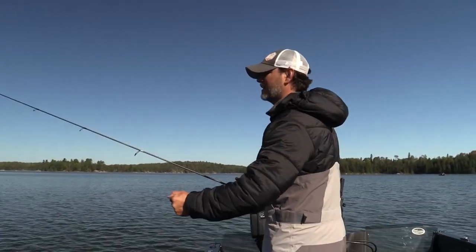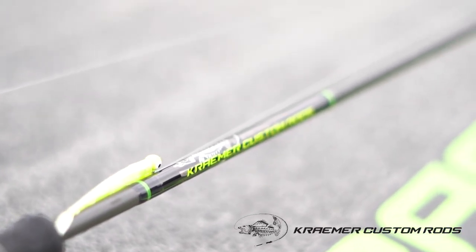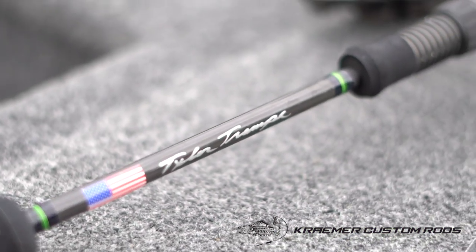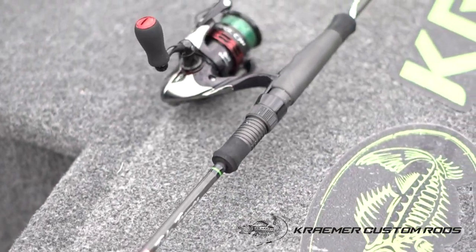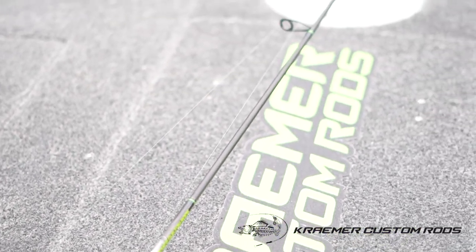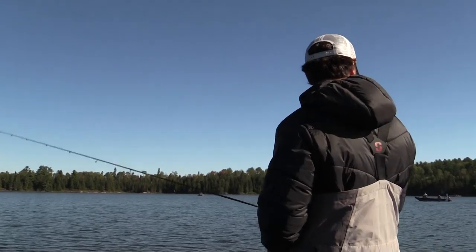Kramer Custom Rod, brand new. The TI, his X11 series. TI is his super light rod. This one happens to be a 7-foot ultralight. Allows me to get away from the boat quick, and I get great hook sets because I pull up a lot of line with that longer rod. If you're vertical jigging, a shorter rod is better because you get more leverage on hook sets.